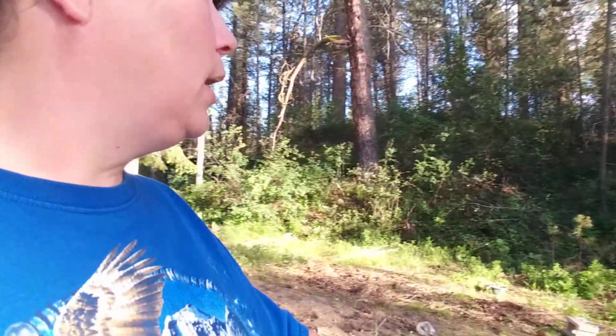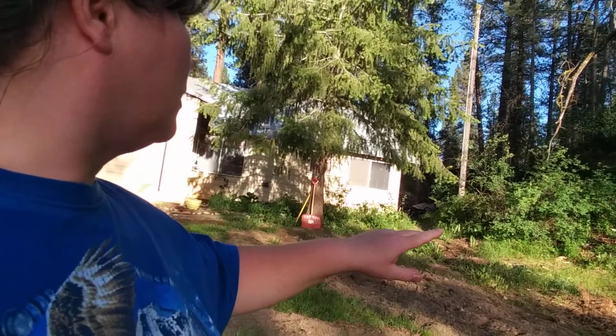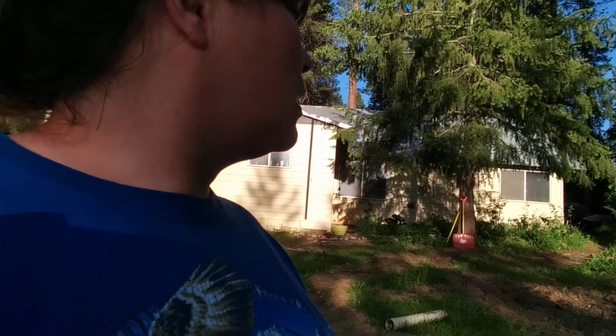Also, I have some pumpkins back here, but they don't look very good either. They were all transplants, and unfortunately this heat has probably just taken them. And so I don't know. Oh, that's interesting. Hadn't seen that. There was a rock here with a peace symbol on it. We didn't paint it, so it must have been buried in the ground.